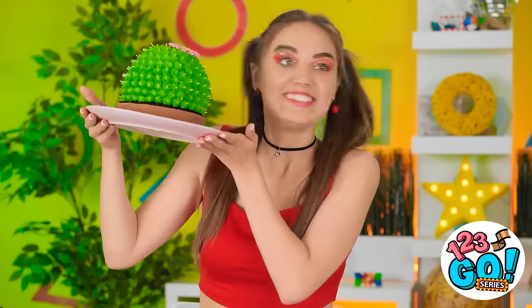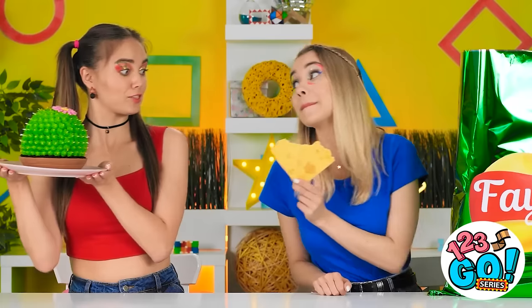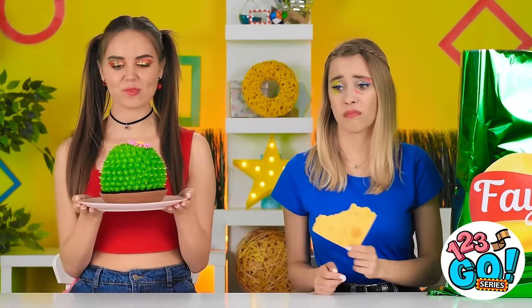Wow! Take a look at what I've got in mine! It's a cactus cake! It's so cute, too! Yeah! That does look pretty cute. I know what to do. Wanna trade? No way. I'm happy with my cake.